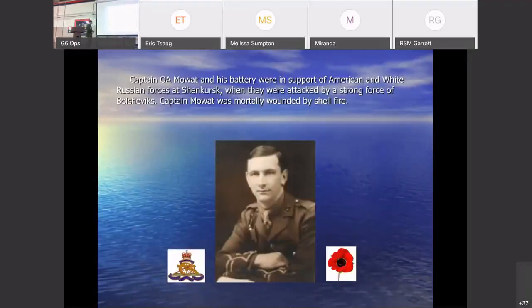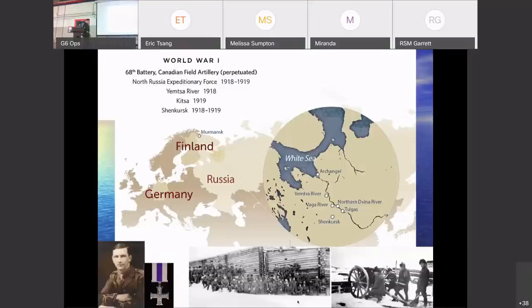Now, they had a Captain O.A. Mowat and his battery, who were in support of the American and White Russian forces at Shenkursk when they were attacked by a strong force of Bolsheviks. Captain Mowat was mortally wounded. They tried getting him into a medic station on a sled. He died on the way there. His medals are right here. This is Captain Emil Mowat of the 68th Battery Canadian Field Artillery. He received the Military Cross. We will talk more about him as we go into the next portion.